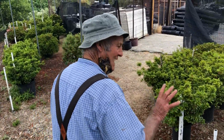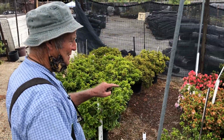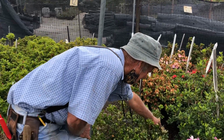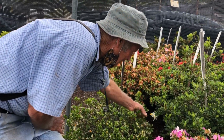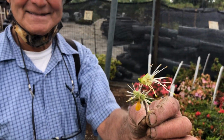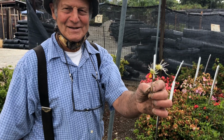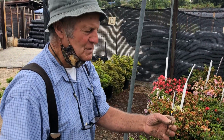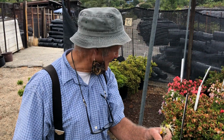Here's one of them. This is not my favorite. We got these stringers, Shirito no Taki. Guess what? No petals. That's it, guys. You wouldn't want a whole yard full of those, but it's all stamens. Oh, wow. Isn't that weird? How strong is the plant? It's a good medium grower. But no petals. Once in a while we'll get a straight petal.